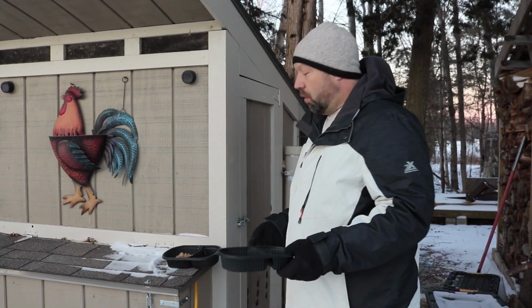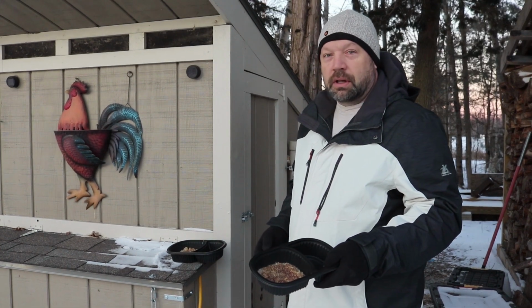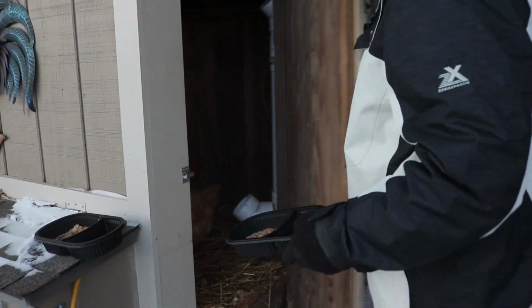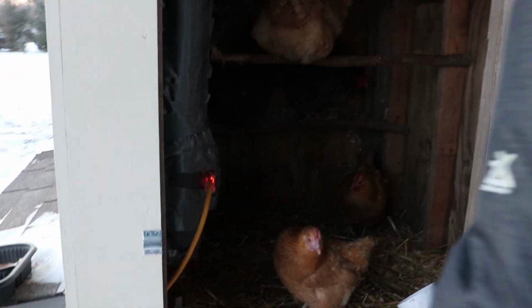So what we do to help the chickens out is my wife makes some oatmeal on cold mornings like this. So let's see how they're doing. Hey girls. One treat.